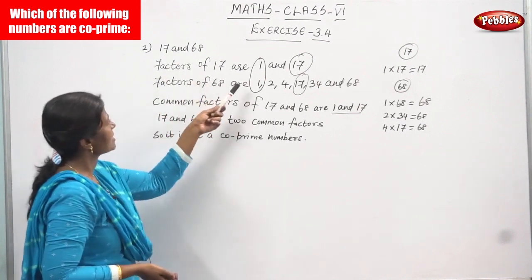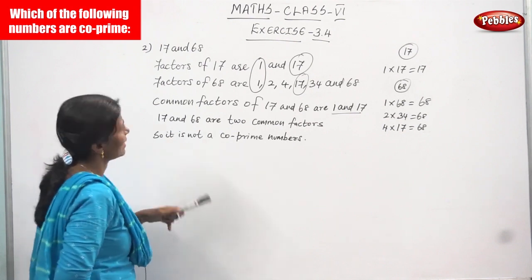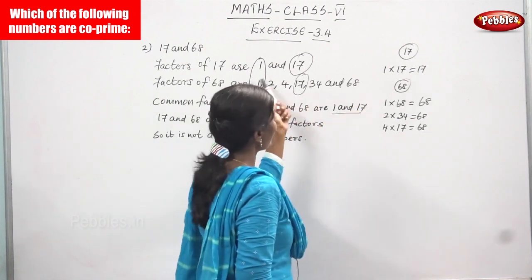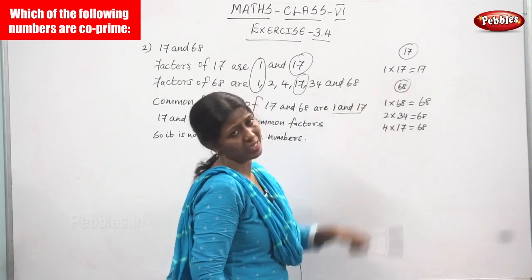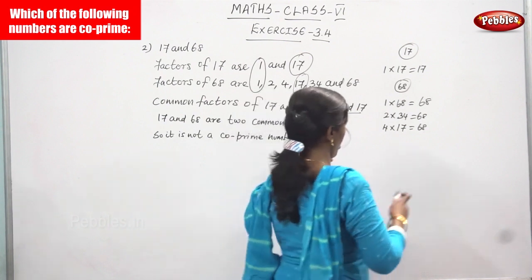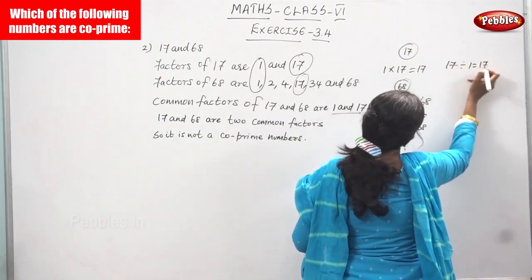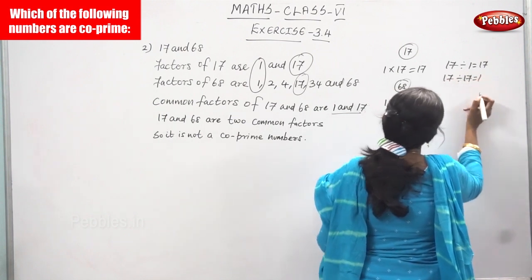So factors of 17 are 1 and 17. You know this: 1 into 17, you can get 17. That means the factors are nothing but the divisors of 17. So 17 divided by 17, you get 1, or 17 divided by 1, you get 17. So these are the divisors.